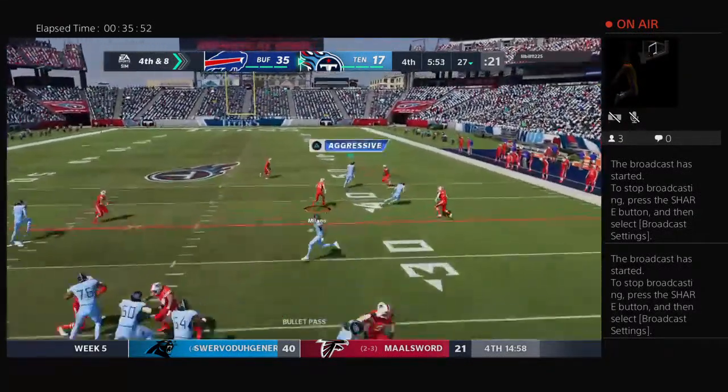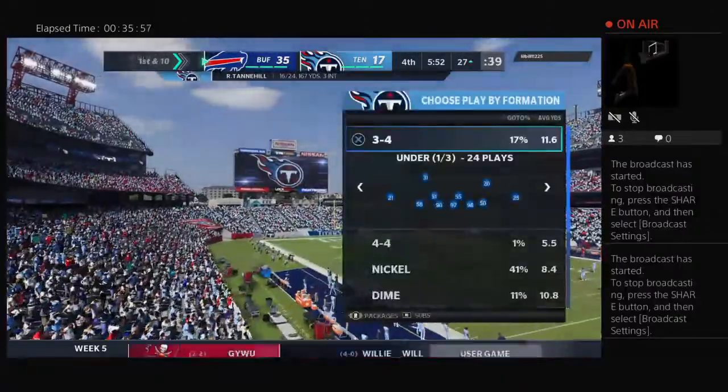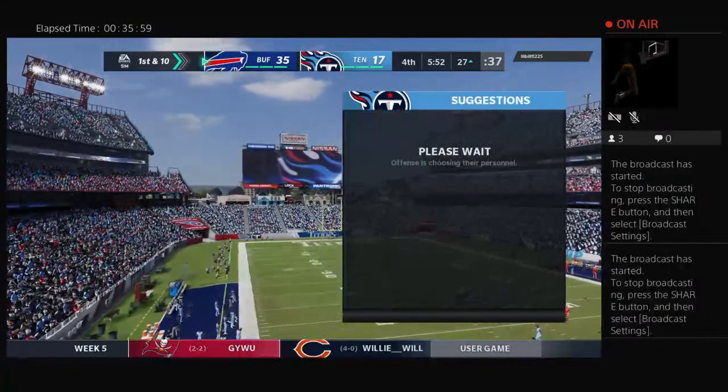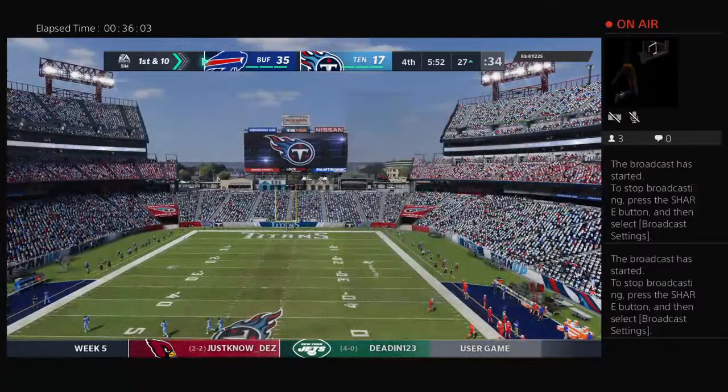They snap it to Tannehill. And this is going to be incomplete. Boy, it looked like he had it and dropped it. And the Bills are going to take over in excellent field position.